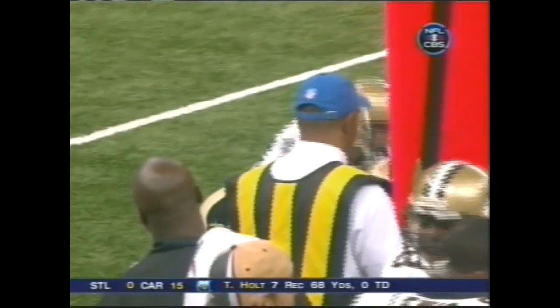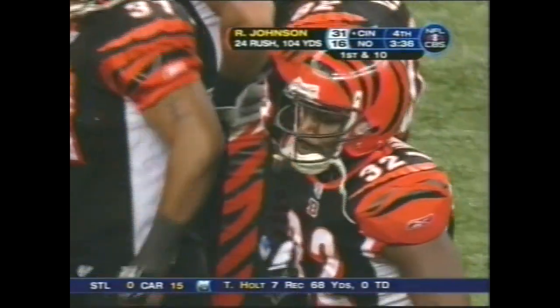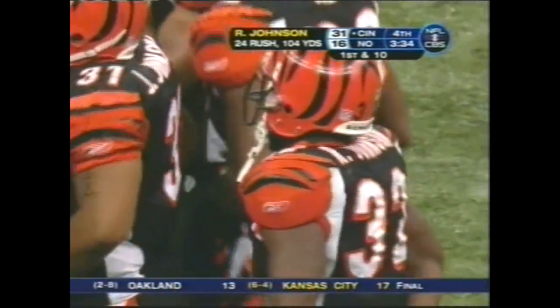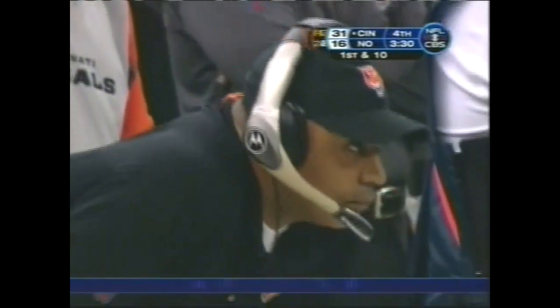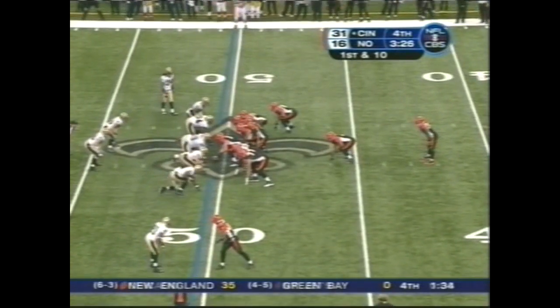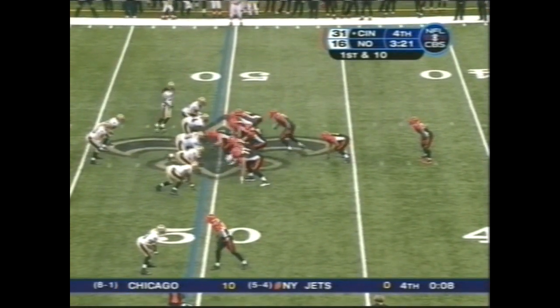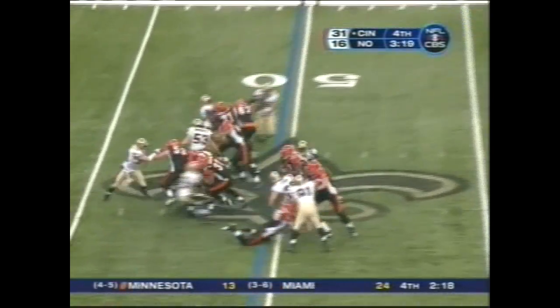His coach Marvin Lewis was not real happy on the sideline. So now it's one of those good news, bad news situations. The bad news is I went out of bounds, but hey, coach, I fought through and I got you a first down. Just across the 50-yard line. Omar Stottmeyer was up early to make the hit and was shredded by Rudy Johnson, who now has 104 yards in the game. So Chad Johnson, Rudy Johnson, the one-two punch for the Bengals offensively again.